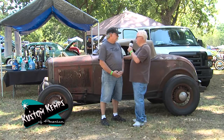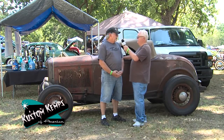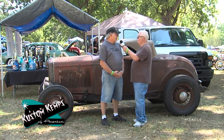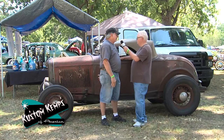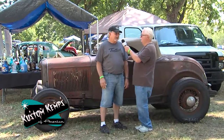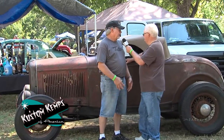How long did it take you to get it where you wanted it? I spent 3 years accumulating the parts to make it match. Like the hood came from off of eBay or Ford Barn or somewhere. I don't remember where I found that, and a grill shell somewhere else. But when you look at it, it pretty much all matches the car. Oh, it does. And you don't even realize that they're not the same sheet metal parts. No, you have no idea.